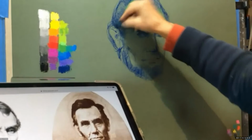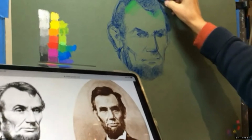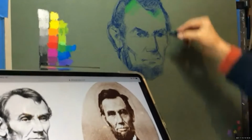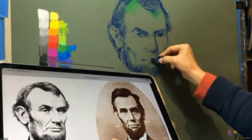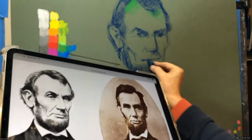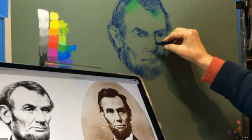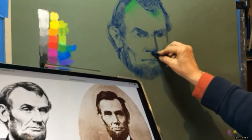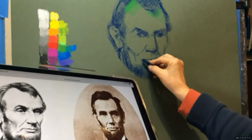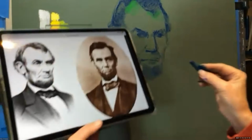It's good to know your biases. When I first started doing portraits many years ago, for the longest time, I was making this distance here too long. And everyone came out looking kind of horse-faced. So I consciously tried to counter that. And then for a while, they were all too short. So there's a situation.